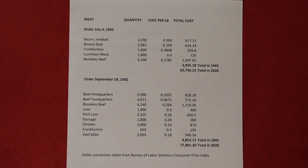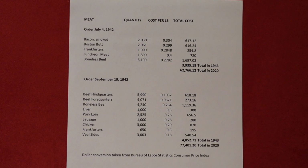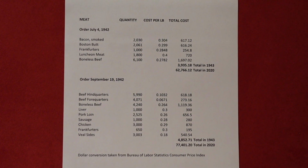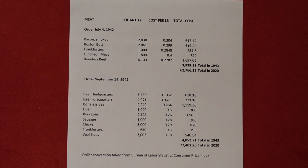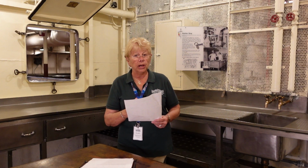The next order for September 19th, 1942 is another sample of the exact quantities, the exact cost per pound, and the total costs. That one, $4,852 in 1943, is a whopping $77,401 today. Now, this is just the butcher shop.